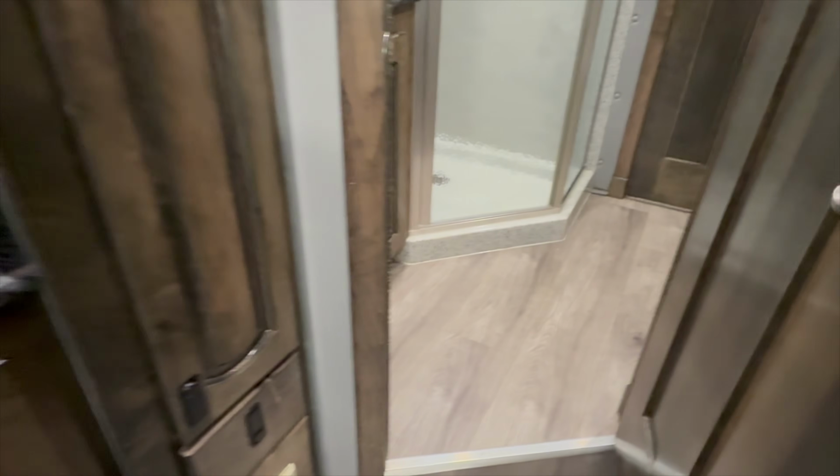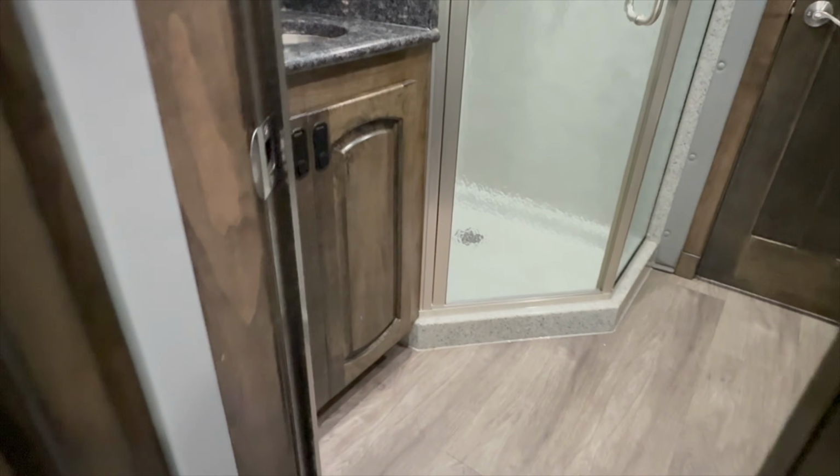It is a mid-bath unit. Good size, though, on a mid-bath unit. Little sink, vanity area, overhead medicine cabinet, and mirror. Then you can see the shower, a glass shower.